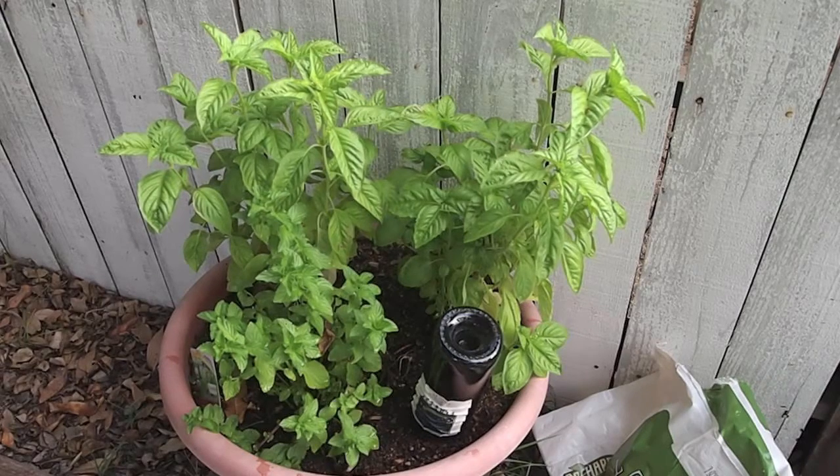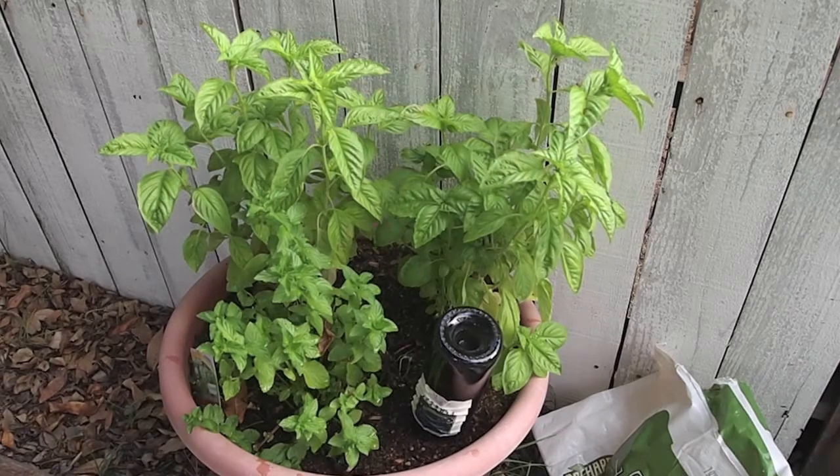It's actually hit 101 here in the San Fernando Valley today, but we're out after the sun has passed behind the trees, so we're not baking, but it is still warm out here. And it does cause these herbs to really take off at this time of year.